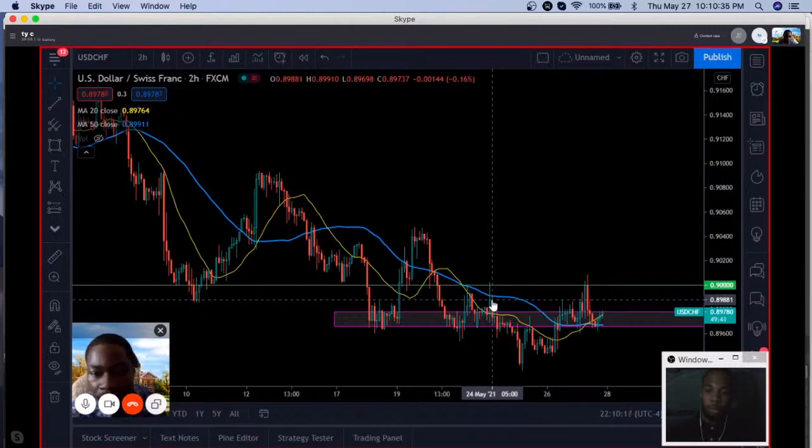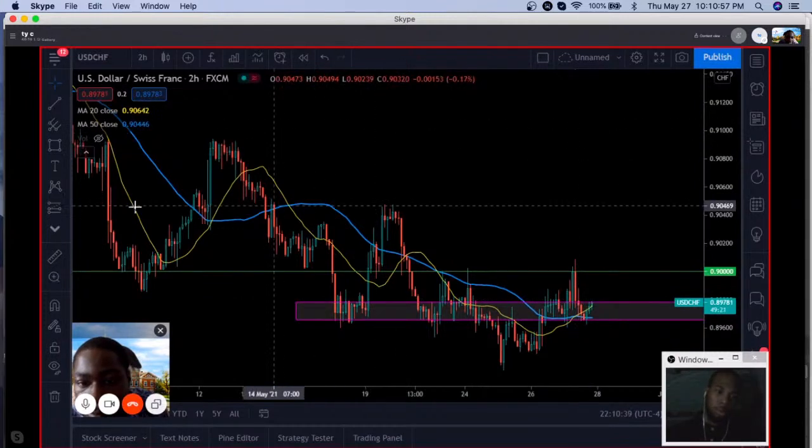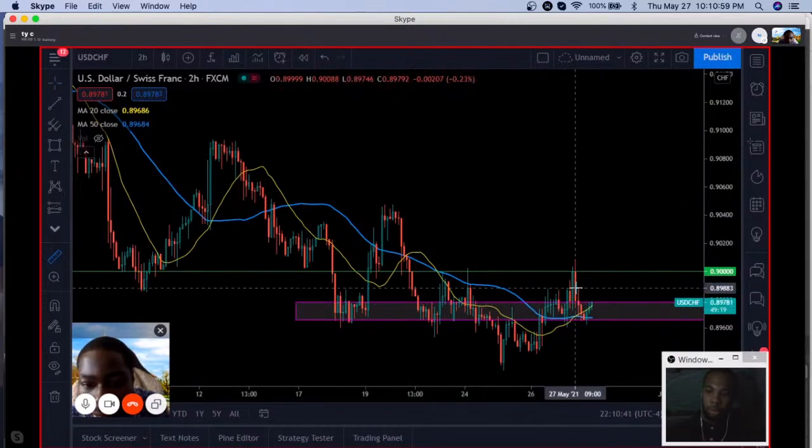So that level and that level, I feel like even with where we are right now, if it doesn't have enough momentum to even reach those two, I think the area of the top of that purple box will be just as sufficient as well. And how many pips is it from the 89.88 to the bottom of the structure?